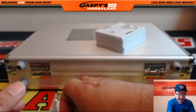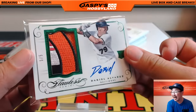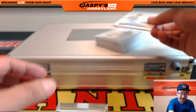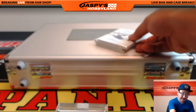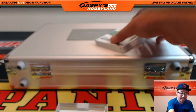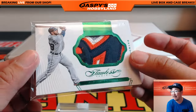Nicely done, Matt. You got the Aaron Nola, 5 out of 15 auto. Look at that patch. Nice Orioles, 5 out of 5. Dariel Alvarez, RPA. Hall of Famer Steve Carlton, 3 out of 5. Frank Thomas, 3 out of 25. Dual autograph, Schwarber and Tom Murphy, 18 out of 20. There you go, Brendan. You're a Detroit Tiger guy. There's your JD Martinez, 4 out of 5.